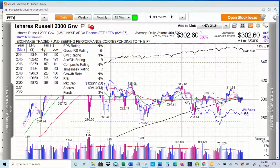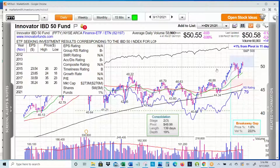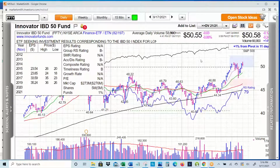Next one is FFTY. This is the IBD 50 growth ETF, and this looks pretty good. Up near all-time highs, not much of a pullback today. Certainly looking good. You can see the relative strength here over the last 4 or 5 weeks, and this is one of the reasons why we're still in a bunch of the growth stocks that we've bought. We got stopped out of a couple of them, but for the most part, they're acting just fine. The FFTY certainly supports that.